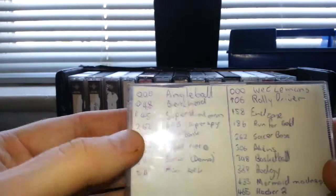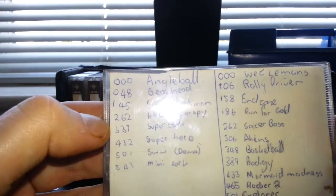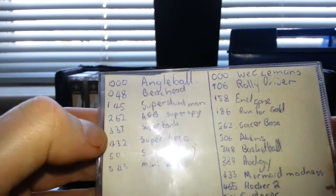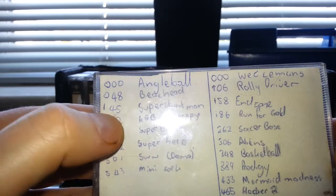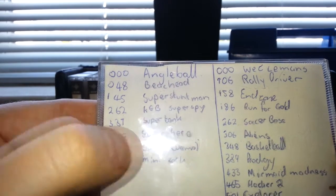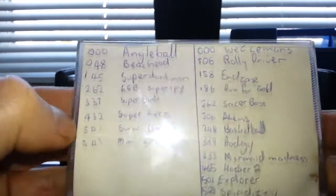What do we have here? Computer games: Angle Ball, Beachhead, Super Stuntman, KGB Super Spy. I thought I saw that before. Perhaps he backed it up twice. Super Tank, Superhero Swiv demo version, Mini Zork.